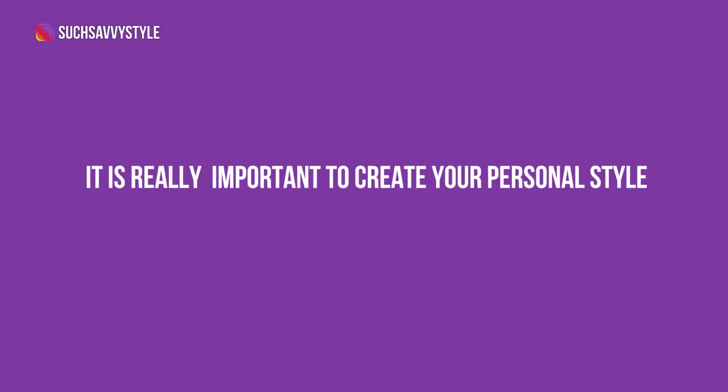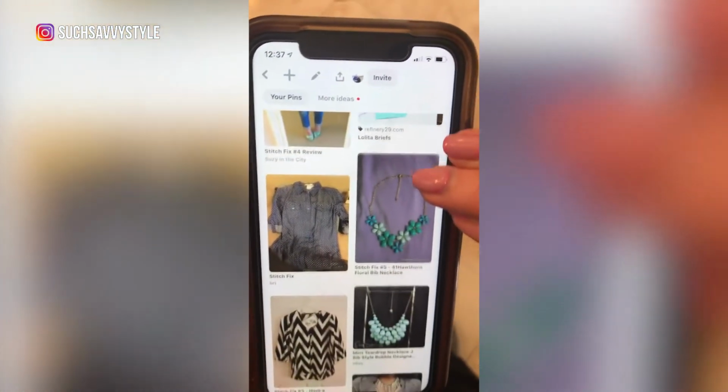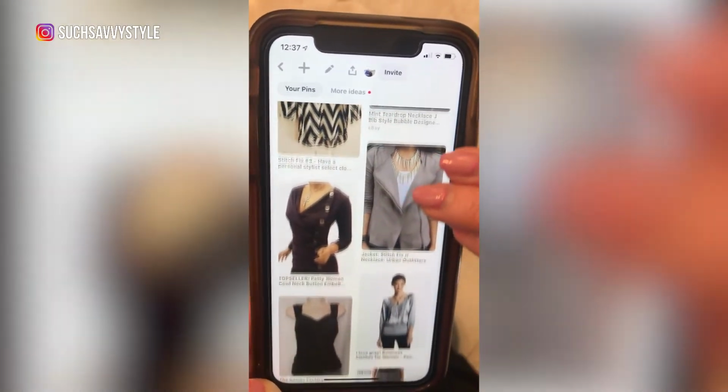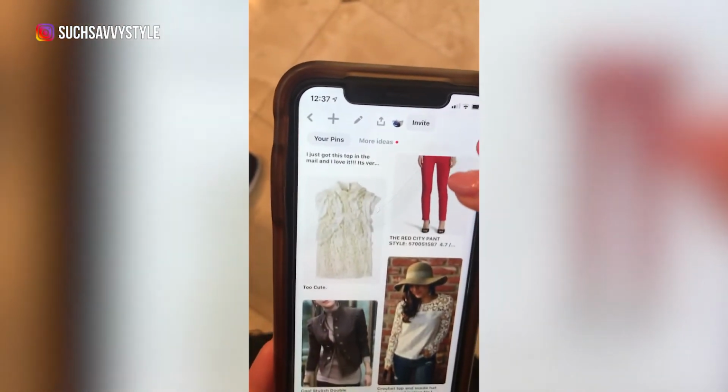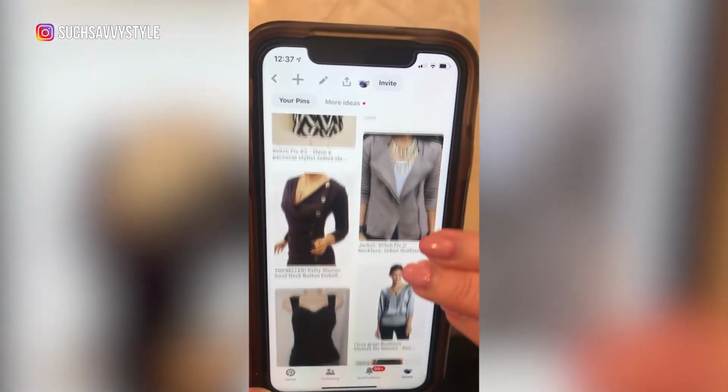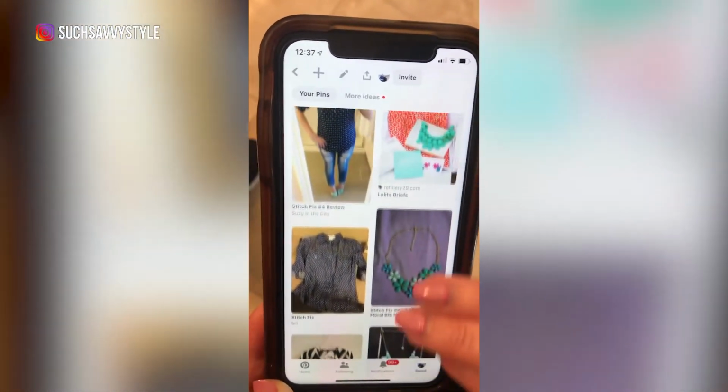But I want to mention, before we get started on creating outfits, it really is important to create your personal style. If you haven't checked out my video from a couple weeks ago, I really encourage you to check it out and create your personal style so that it helps you when you start creating outfits in your closet. This week's activity includes Pinterest. We're going to use our Pinterest board to help give us some inspiration on creating outfits. Using a Pinterest board is a really great way to start getting the creative juices flowing because it has pictures and it gives us ideas. There are other things I'm going to go over in the next few weeks that will give you some other ideas, but today we're going to focus on Pinterest.